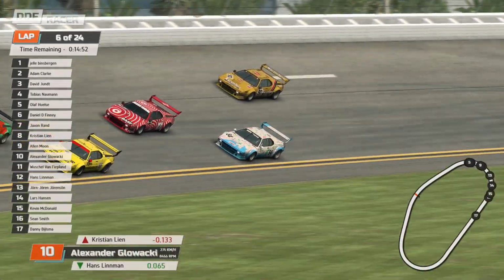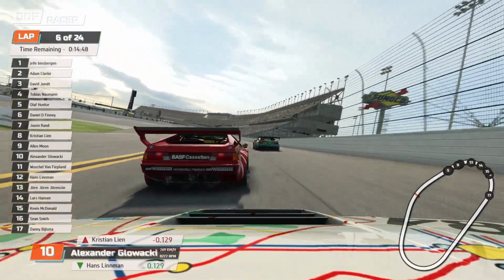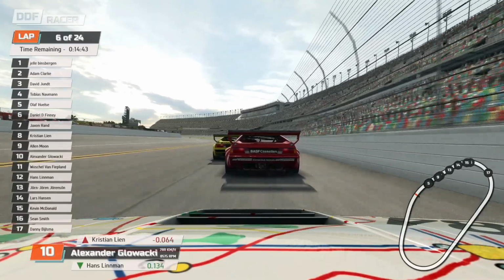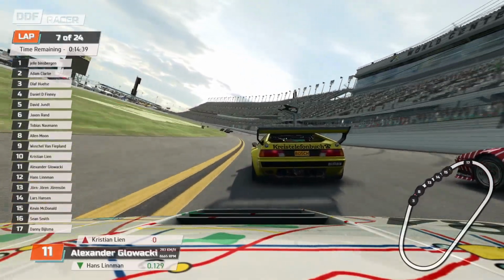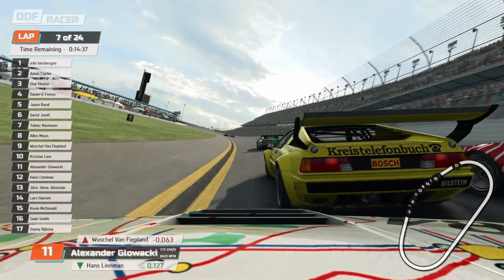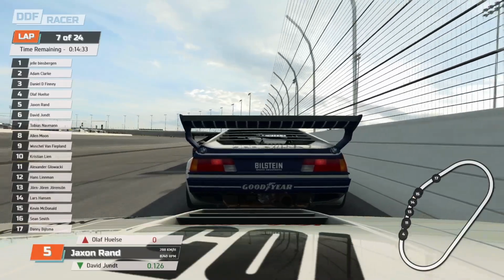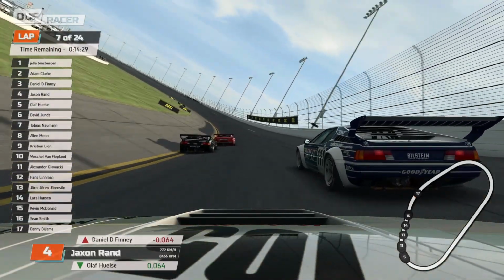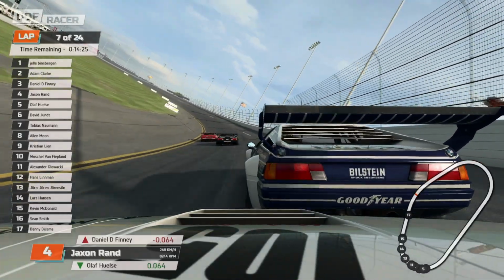Looks like Mini GTs, like I said, at the front of the pack, having a few issues. Very close racing. Riding on board with Alexander Glowacki in 10th position. There's not much in it between him, Christian Jackson, Mini GT, Hans Lindman as well. Eagle Cod's getting stuck into the mix there as you cross the line to start lap 7. So Jackson's tucked right in behind DDF, who's tucked right in behind Adam Clark and Jelle Binsberg. And Jelle is holding the lead at the moment.